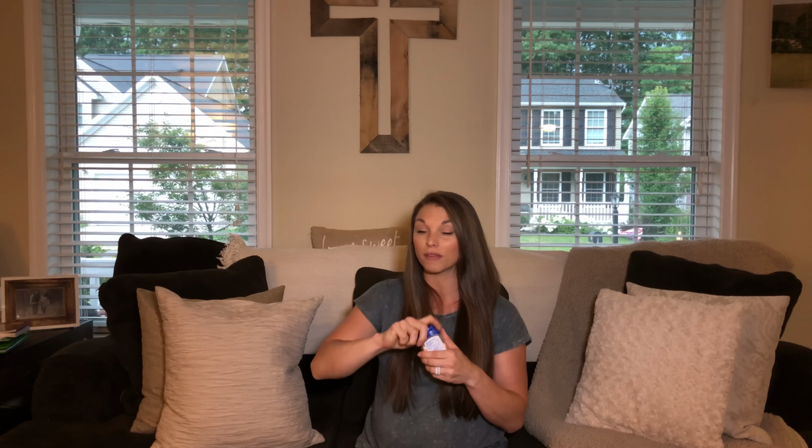I have them everywhere, even just a little roll of them in my wallet, because you never know when it's going to strike. So I would definitely get these, and I just like the sugar-free ones, especially if you're using them a few times a day. I don't know, that's just my preference. Any will do, but these are awesome.